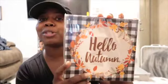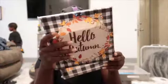I love decorating with the orange, but I decided to do yellow. So I'm thinking about switching it up and just adding some orange in because I have a whole bunch of orange decor already stored away. So yeah, I might do that. I got two of these signs. They were only 99 cents each.